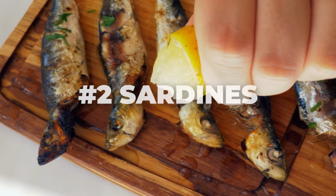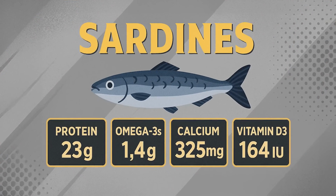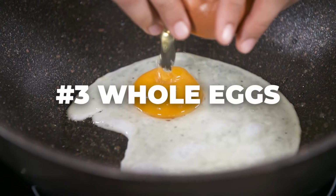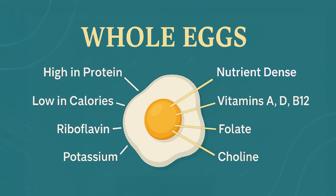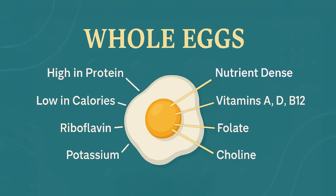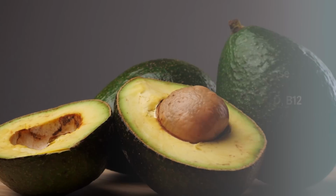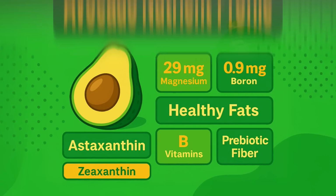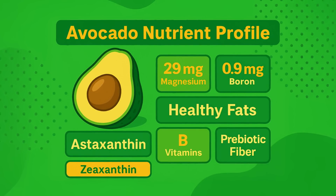Number 2, sardines. These are rich in protein, omega-3s, the calcium because you actually get the bones, and vitamin D3. Number 3, whole eggs. They have that rich protein from the white, the choline in the egg yolk that's great for your brain health, vitamin A, D, K2, biotin, selenium, an amazing food. Number 4, avocados for the healthy fats, the prebiotic fiber, the vitamins, the minerals, and it helps control the glycemic response of all your meals.